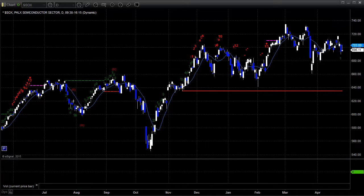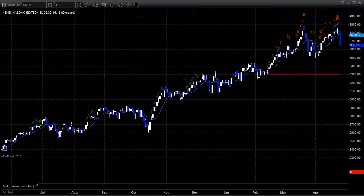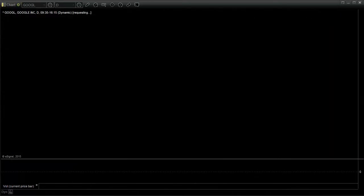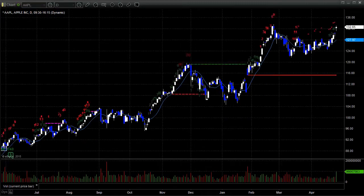SOX index gained 2, not much there. Here's the big one. Remember that 13 sell signal that Rich pointed out? He had a separate video on YouTube. You can go back and check out last week when it was setting up. We got a 13 sell signal last Thursday, and look at the big down day, 156 points down on the biotech index for the session. Some of the bigger stocks in the market: Google lost 7.5, coming back towards filling that gap. Apple was actually up 2.5 after a gap up.